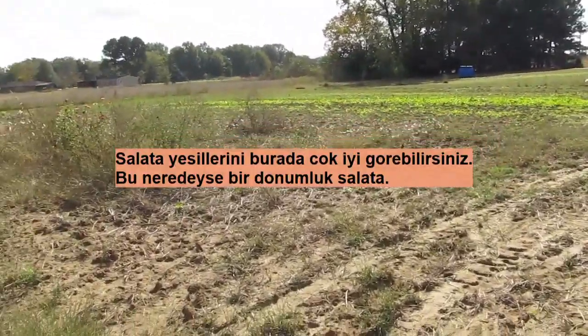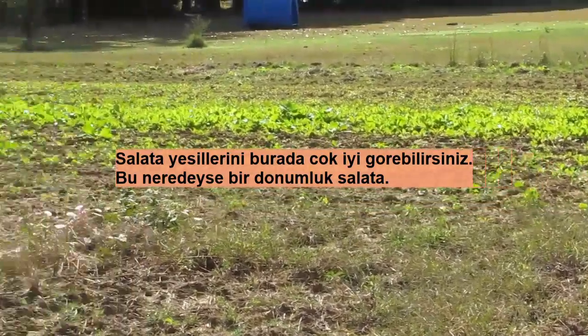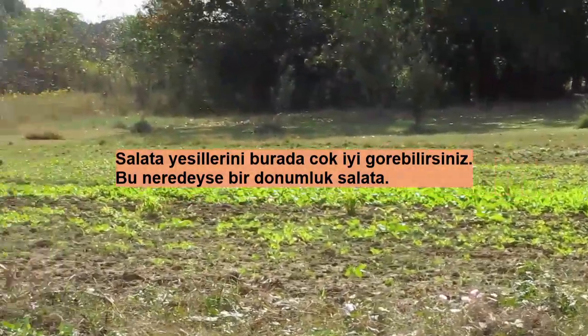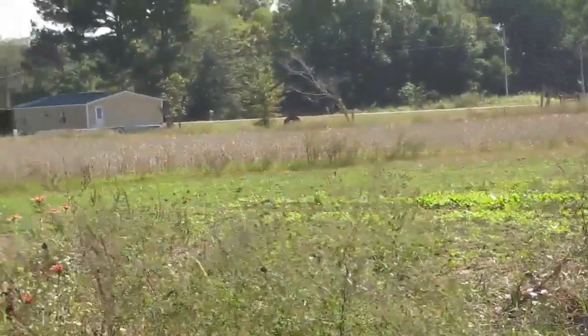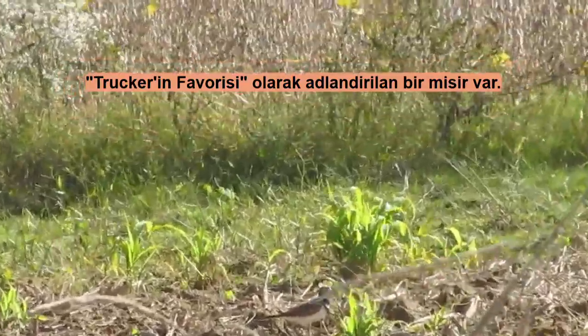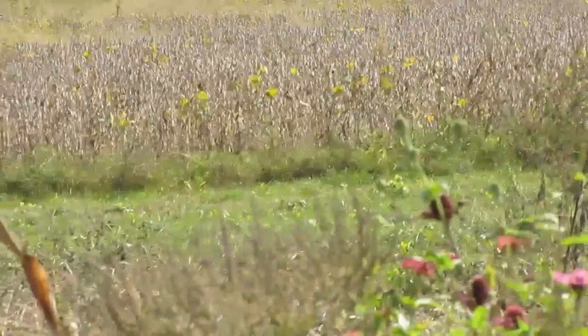You can see the greens better out here. There's a ton of them. Total ton. This is almost an acre of mostly greens. There's a little bit of trucker's favorite out there too. Yeah, the corn made it out there some kind of way. Probably the mice and voles out here.